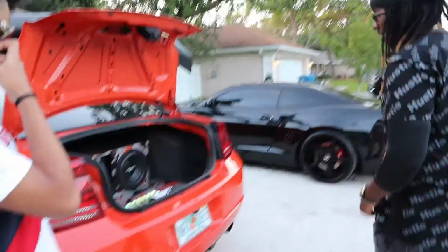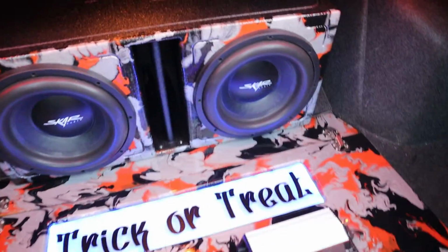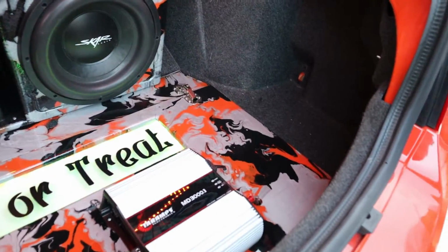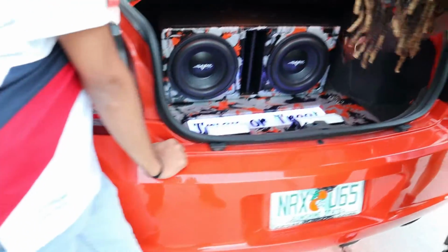Bro, oh my god, that go hard. That's so clean though. It came out a lot better than I thought it would too. I've never done anything like that before. At night it looks crazy because I got lights. This glows, the whole thing does. And she lit it all up again. Uh-huh. Yep.